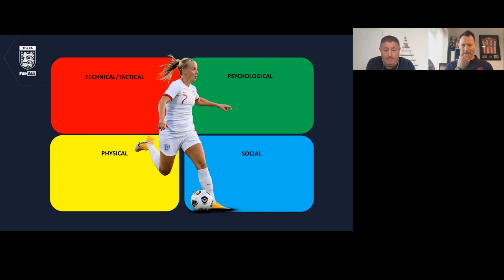Yeah, I can definitely resonate with that, particularly the last point. But some of the four corner model aspects you've mentioned are integral. I think the psychological aspect is important: even when you miss a chance, how quickly can you forget about it and move on to the next one.